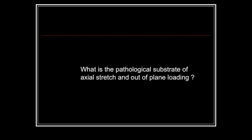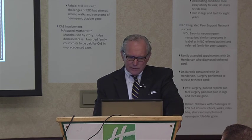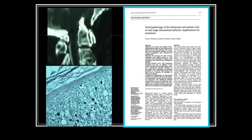And so then what is the pathological substrate, the histological substrate of what I'm talking about? When I was doing my fellowship in London, England, at the National Hospital for Neurology and Neurosurgery, the professor asked me to look at the spinal cord and brainstem of 10 patients who had died, sudden deaths, as a result of brainstem compression from the odontoid. And he said, what you'll find is ischemic change and necrosis, write it up, and then give me a paper in 2 weeks and we'll move on.